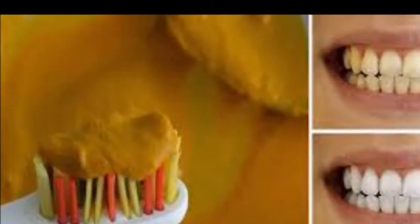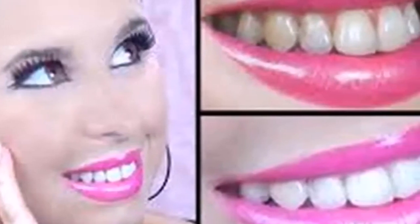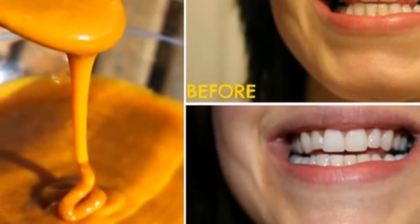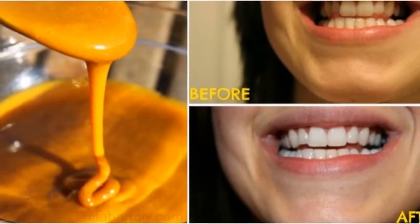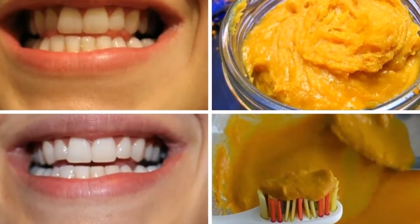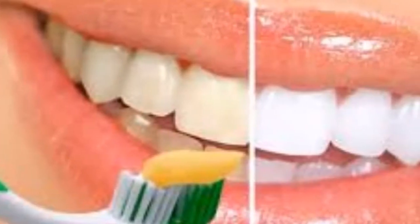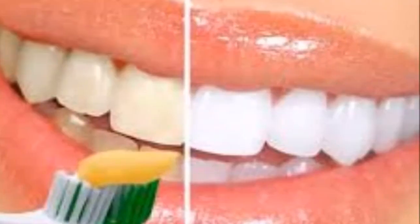In this case, we use a spice with many properties and uses. Turmeric was first used in the kitchen, and then other no less important uses were discovered thanks to its active ingredient called curcumin, which has inhibitory properties on the growth of malignant hepatic cells, protects the heart, slows aging, has anti-inflammatory and antioxidant action, and is also extremely useful for teeth whitening, a simple and super economical way. Also, turmeric, for its antibiotic, antiseptic and anti-inflammatory properties, is an effective home remedy for gingivitis, to treat sensitive teeth, toothache and fight bad breath.